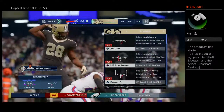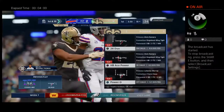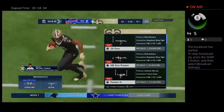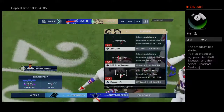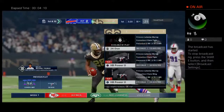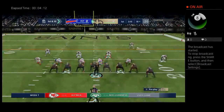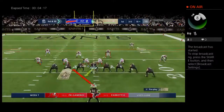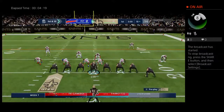Quite the opening drive march they're on right now. It looks a lot like what we saw in practice prior to the game, doesn't it? Because on that last big practice beforehand, you go through your offensive script, you go through your play calling, you go through all the stuff and establish things, and it looks like it's going like clockwork right now for them. 1st and 10, and they've got 3 tight ends out there, a jumbo package look.